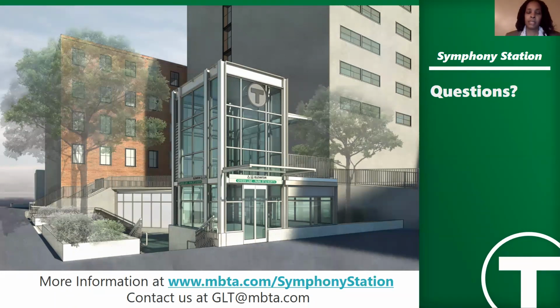We worked with system-wide accessibility and with all stakeholders. If you're concerned that if you go onto the wrong side, will you be able to get over? We'll have our customer service agents and our employees that will gladly assist anyone that needs any help in this area. Great, thank you, Tamika.